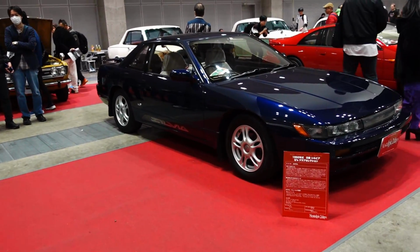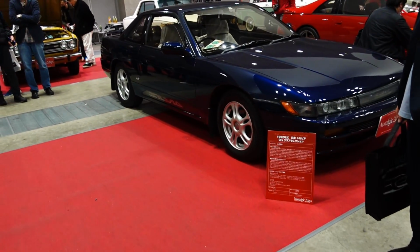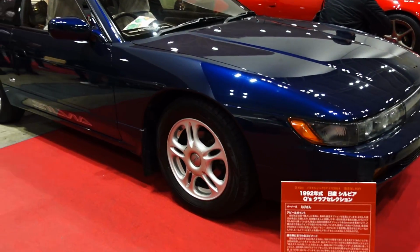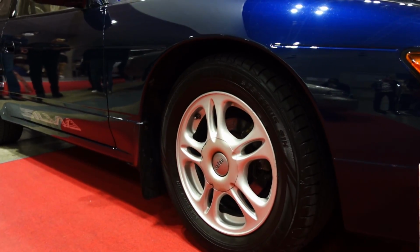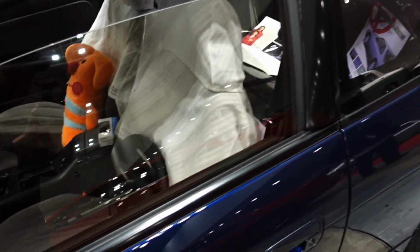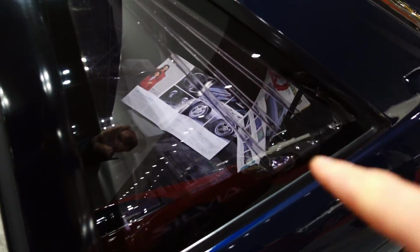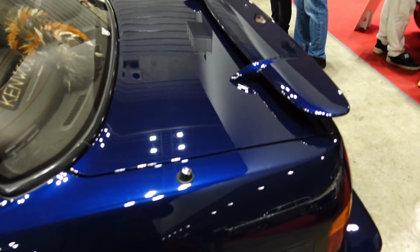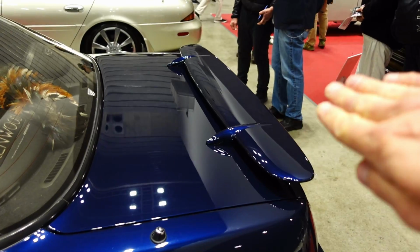What an immaculate Silvia Q's, so non-turbo, but my goodness. What are these wheels that I've never seen before? Inside we got some cloth seat covers with, what is that, like an Option wheel down there. Oh man, it's got the brochures and the rear window louver covers. Some period-ish Kenwood speakers in the back. Oh man, my S13 used to have that spoiler. I always thought it'd be cool if you tipped it up like Hakosuka style.